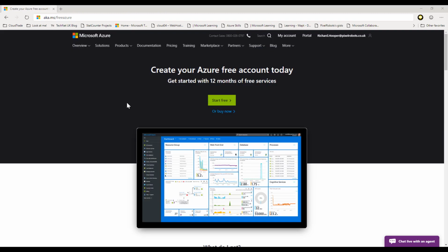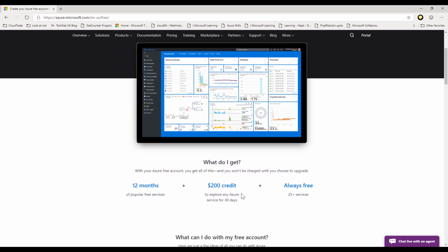So last but not least, I'm going to show you how to sign up for a free Azure account. So if you type in your address bar, aka.ms/freeazure, you'll be taken to this webpage where you can sign up for a free account. You get started with 12 months of free service. You also get $200 worth of credits for 30 days, so you can have a little play around.